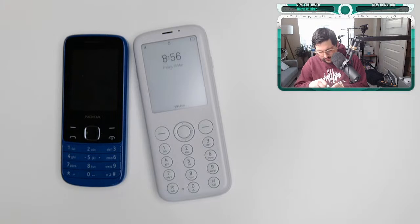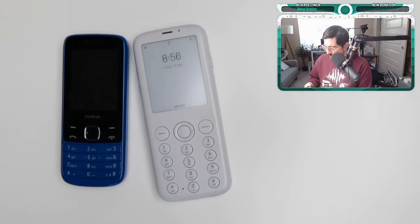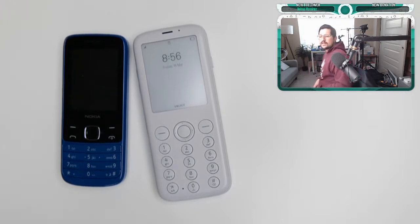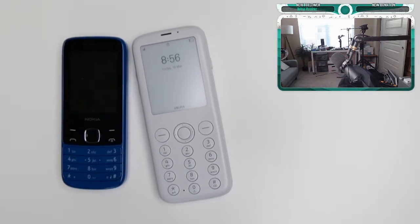All right, here. That's how you put it in. There you go. Okay, SIM card is in. We're going to charge the battery for a second. Let's see if the Nokia 220 has already charged. That's the other thing with some of these phones: they charge fast. I think Mudita charges decently, but it's not as fast as I would have expected.